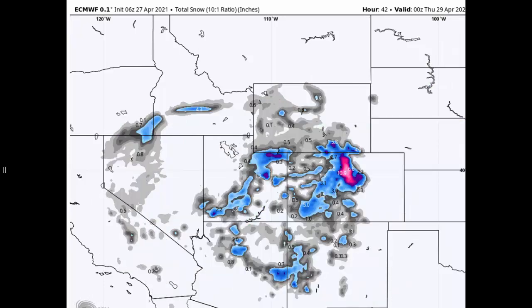Now, snowfall-wise, I'm happy to report that a lot of this will be in the form of rain. Most of it will be in the low elevations. However, look at the mountains of the Front Range and the higher foothills of the Front Range. Estes Park, up into the higher mountains of the Front Range along I-70. There could be 8, 12 inches of snow or more.